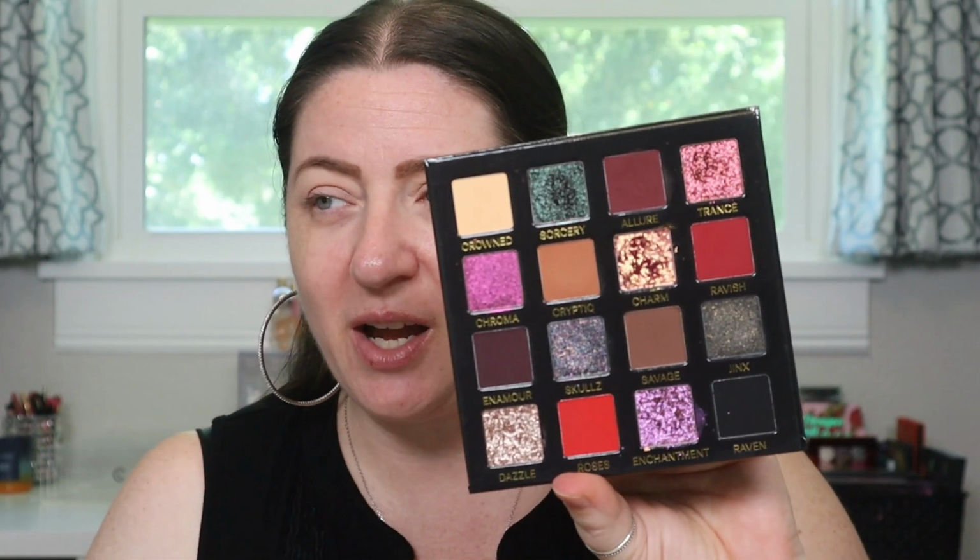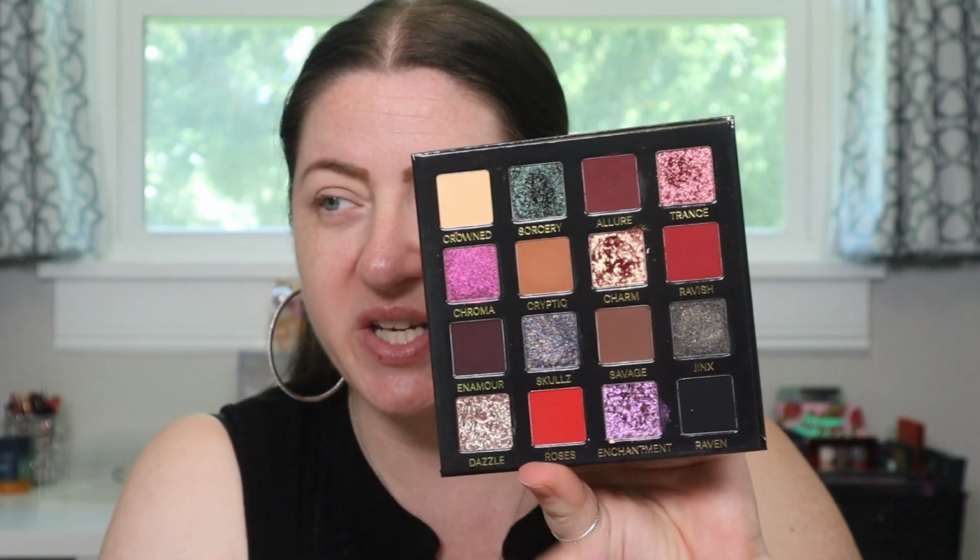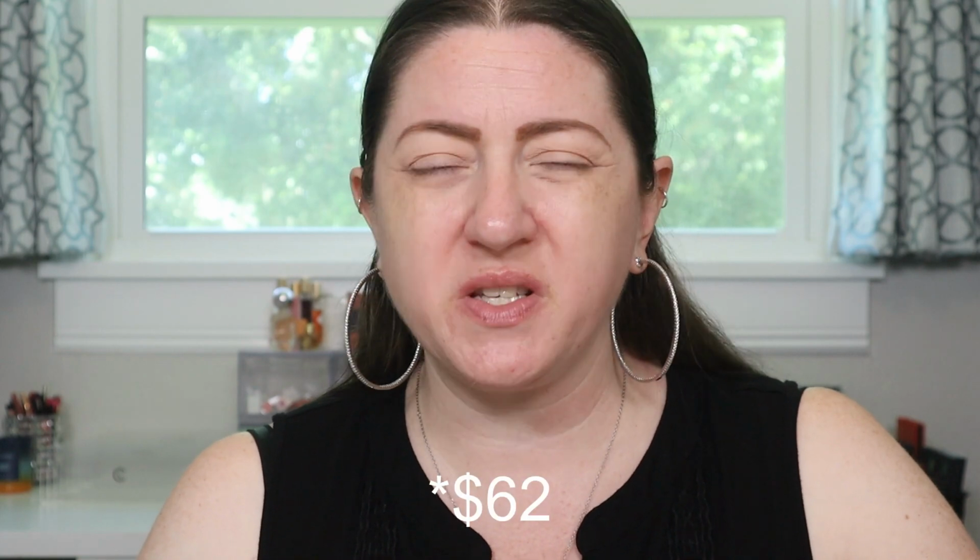And so many of these shimmers look yummy, delicious. I think I want to use this multi-chrome Sorcery here. It just looks delightful. I may change my mind as we start swatching this. This is a 16 color eyeshadow palette, and I think this one retails for $51. I want to say both of them do.